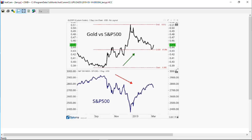If prices are going up, there's more buyers. If prices are going down, there's more sellers. That's a sum total of all the supply-demand information that you know, because that's real money crossing the tape.